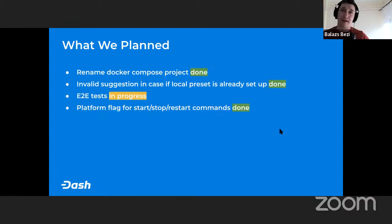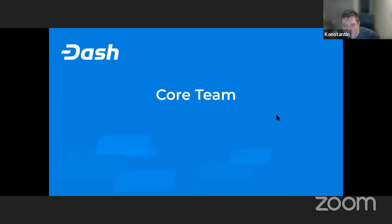Dashmate fixes continuation. You can see that we are doing end-to-end tests for Dashmate and another batch of bugs that were fixed. Dashmate is getting more and more stable. Yes, indeed.